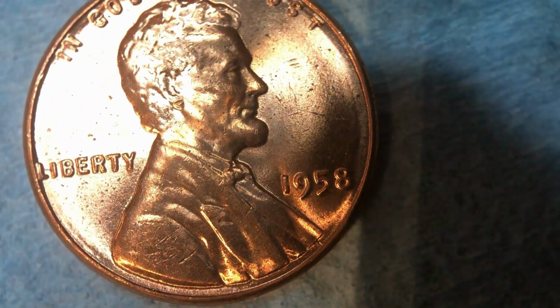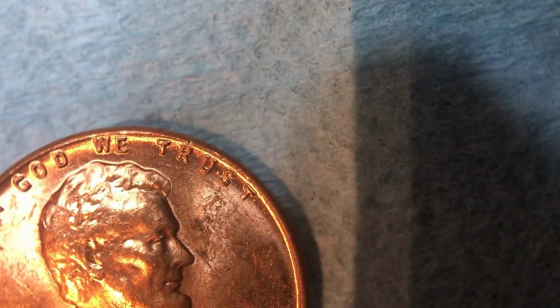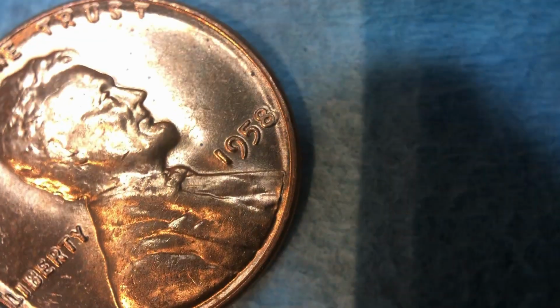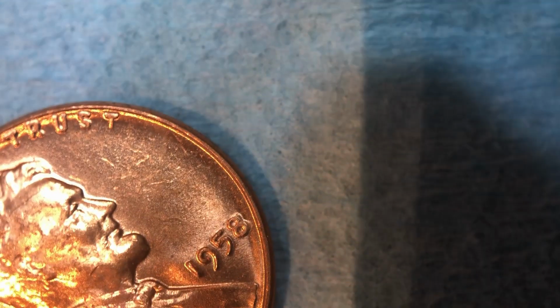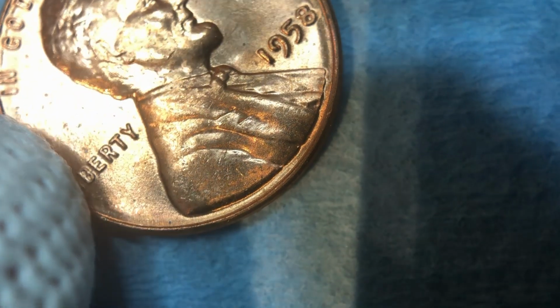Not on this one. I don't see anything on that one. And it looks like we got about 10 coins left, guys. Doesn't appear to be anything on that one. That one seems pretty clean. That backside though has quite a bit of carbon spots on the back.